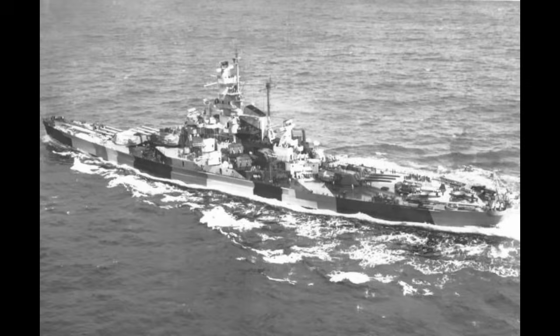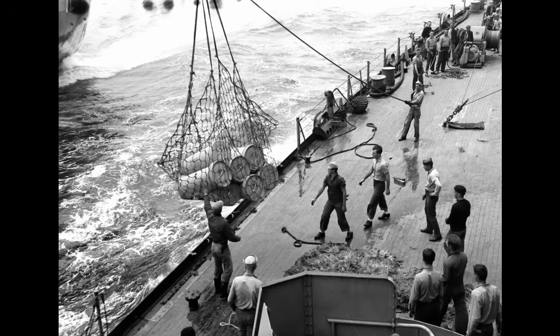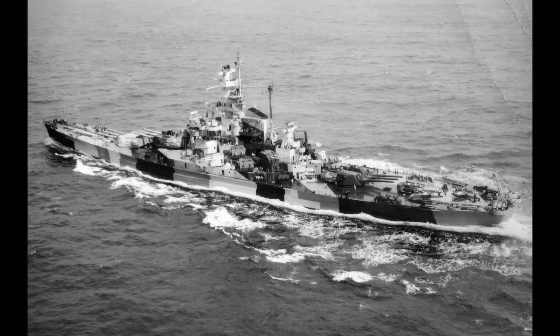This would see the ship fire some 584 16-inch shells over the next 2 days, with the first Japanese counterattack coming on June 15th, though this only resulted in the loss of Japanese aircraft. Admittedly, Indiana did have to dodge a torpedo, but she evaded any damage.